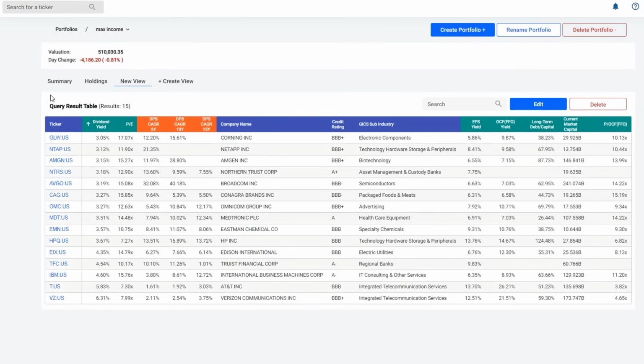The first one I'm going to have, I call max income, maximum income. And this is what my strategy is. I'm looking to get a yield that the market itself is capable of generating me. Now, the market's yielding somewhere around 2%, 1.9, I think it is. The point is, I want to get a higher than market yield. So I'm looking at stocks here on this group of 15 stocks that have a minimum of a 3% yield and goes all the way up to 6.3 in the case of Verizon.